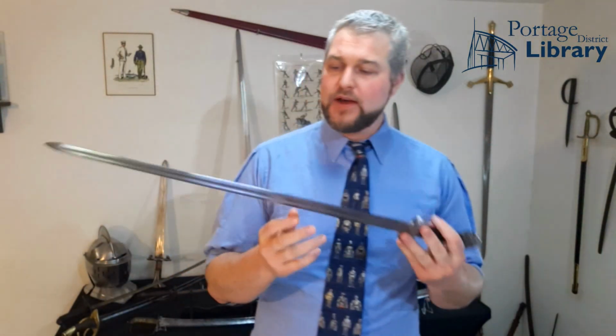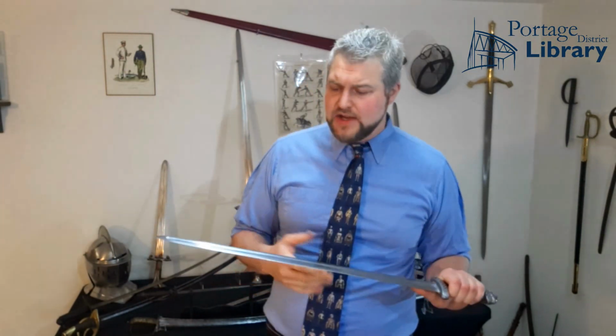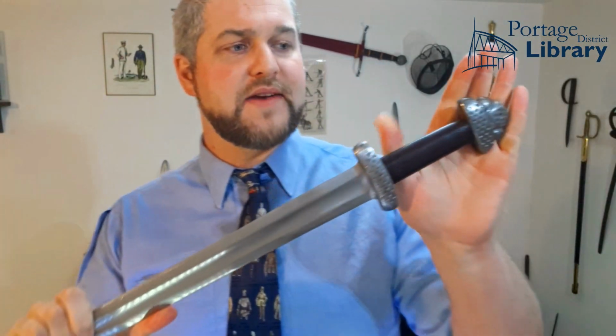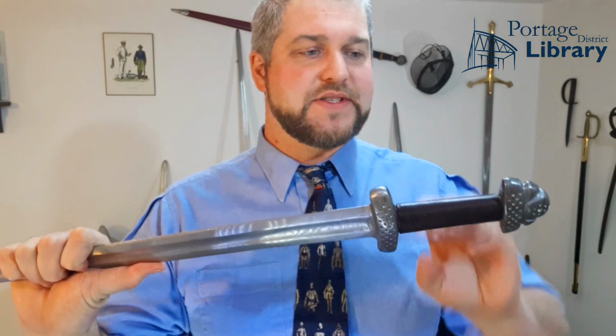Now, this sword is a replica, fairly well made, though it might be a little short for an appropriate Viking sword. But this is a type of sword, a style of sword that's very common in the Viking Age, frequently called Viking swords, or more appropriately, probably better called a Viking Age sword. This style of sword here was actually very common throughout most of Europe during the High Middle Ages and the migration period, and even dating back to Rome and sometimes even Greece. But this overall design of sword has very unique characteristics to it.